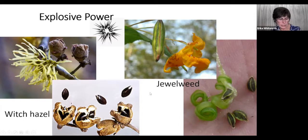Jewelweed, spotted jewelweed. It's a nice native plant. It usually lives in wet areas, so in a wetland type of area. And these seeds are launched by these little green springs. When the seed pod, this is the seed pod here, is ripe and ready to burst, it takes just a very minimal touch, sometimes not even a touch if it's very ripe, to explode. Also giving it the plant's other name of touch-me-not. I think there are more than one plant called touch-me-not, but this is one of them and the reason why.